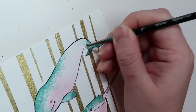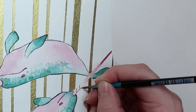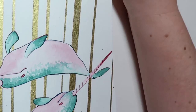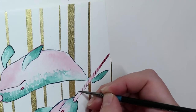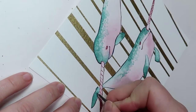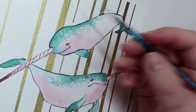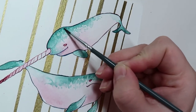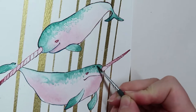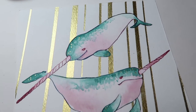And the gigantic tusk coming out from the end of its nose there is actually a gigantic tooth. And they don't use it to spear fish. There's actually a video on the WWF's website that shows them hitting the fish to knock them out, and then they eat them. So I guess you could say they're humane killers. So that's the narwhal.